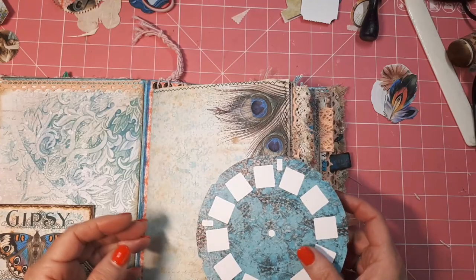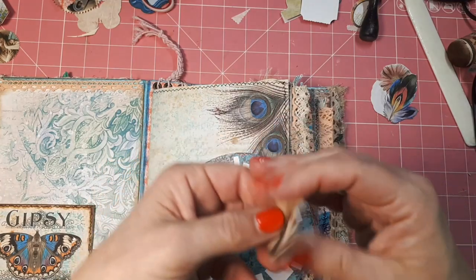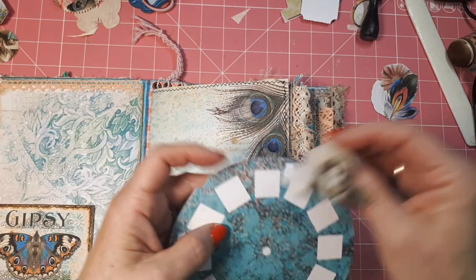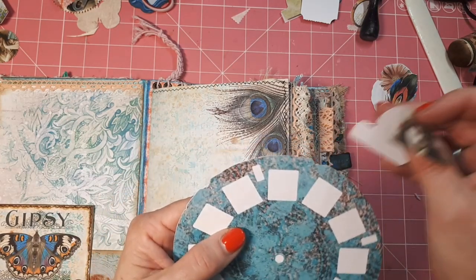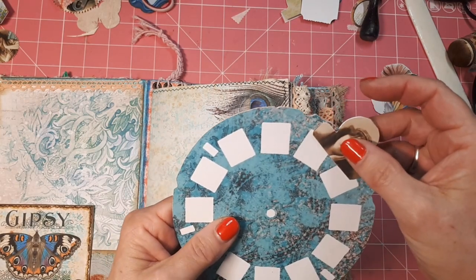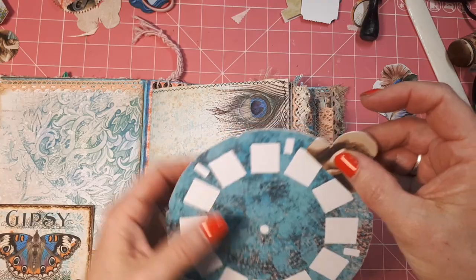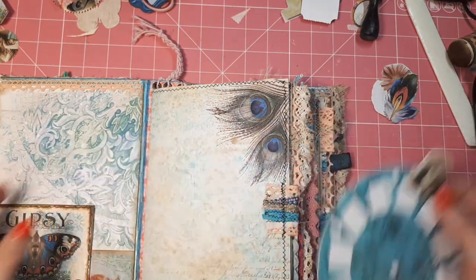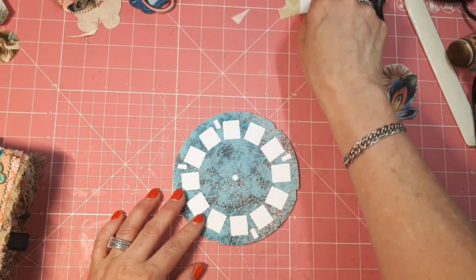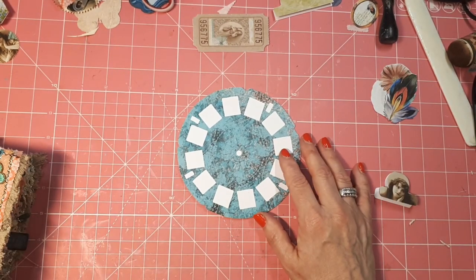I want to work with this, and I want to turn this into a tag, and I want this piece over the edge. I'm just looking for the best spot. Oh, I think this is a great spot. And I need to put something over here. And I'm wondering what I'm going to put over.